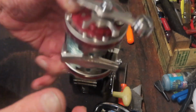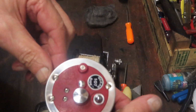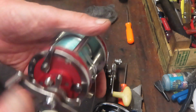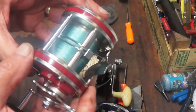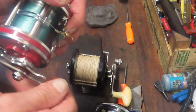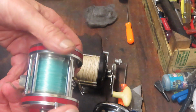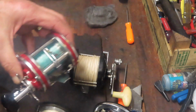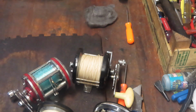It was made in Japan. I believe it was made by the Olympic company. You'll find the Olympic dolphin with the blue side plates looks almost identical to this reel. So this one I am going to fix up, and we're going to find a home for that one somewhere because I don't like level line reels in the way I fish. So that's a preview there.